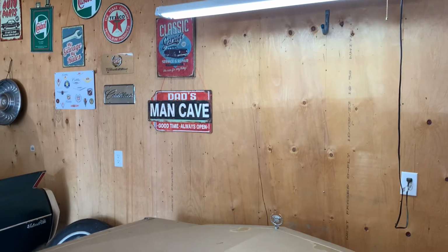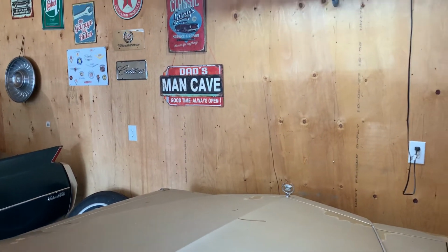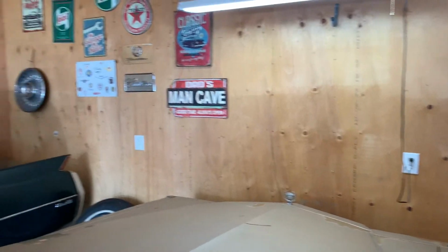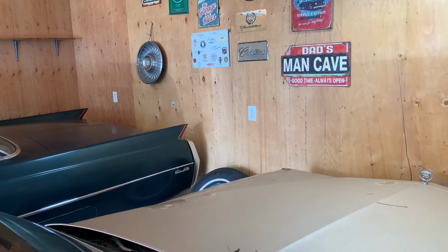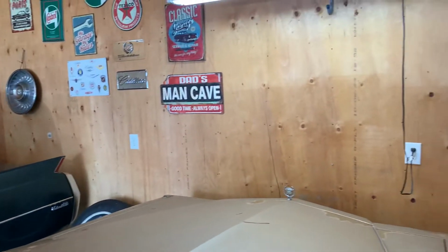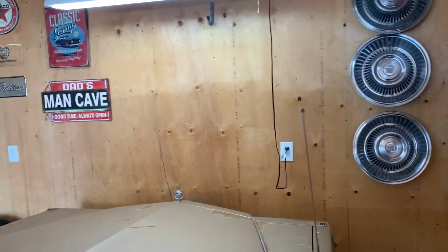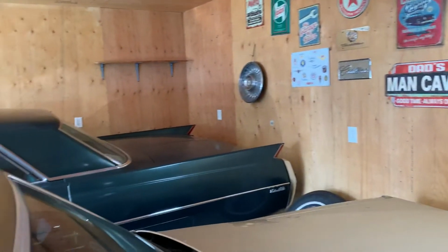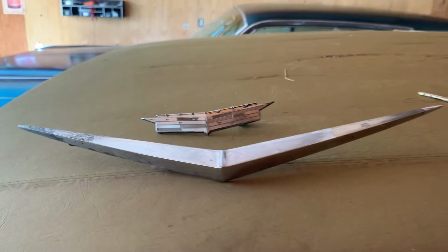But either way, stay tuned because there's tons of Cadillacs coming up. And once the shop is fully installed and fully up and going, I'll be pumping out the Cadillacs pretty hard. So I'm going to get heat in here. It's already insulated. And just make it a perfect shop to build these cars and keep them beautiful. There's a lot more to show you, a lot more to talk about. But I wanted to touch base, let you know where I am.